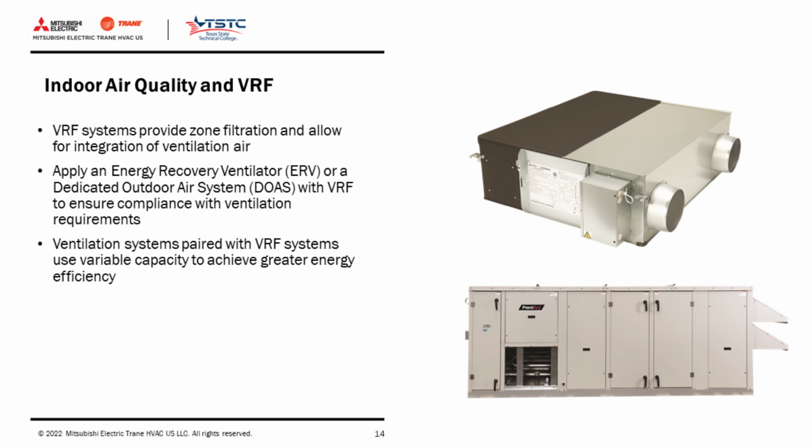ERVs recover waste energy from a building by capturing and repurposing the thermal energy from the exhaust air. They move the exhaust air through a heat exchanger where it tempers the incoming air as the exhaust is leaving the building. Through this crossing of the streams at the heat exchanger, the ERV recovers about 70% of sensible energy and 60% of latent energy. ERVs are most cost-effective in moderate dry climates.